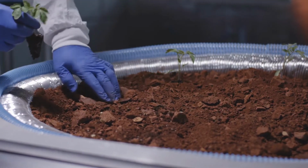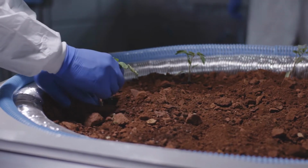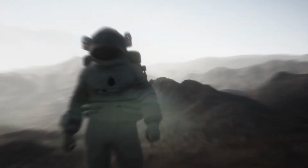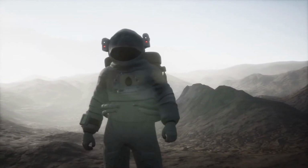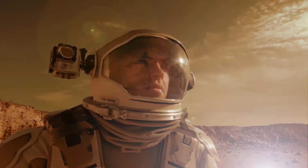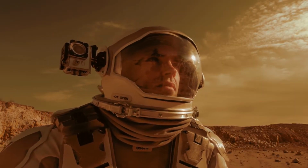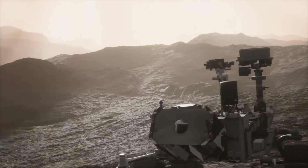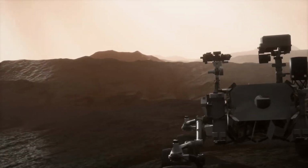Curiosity detected radiation levels that exceed NASA's career limit for astronauts. With this data in hand, the space agency's engineers can build spacecraft and spacesuits that are able to protect humans on deep space missions. A key objective for Perseverance mission on Mars is astrobiology. The rover will characterize the planet's geology and past climate.